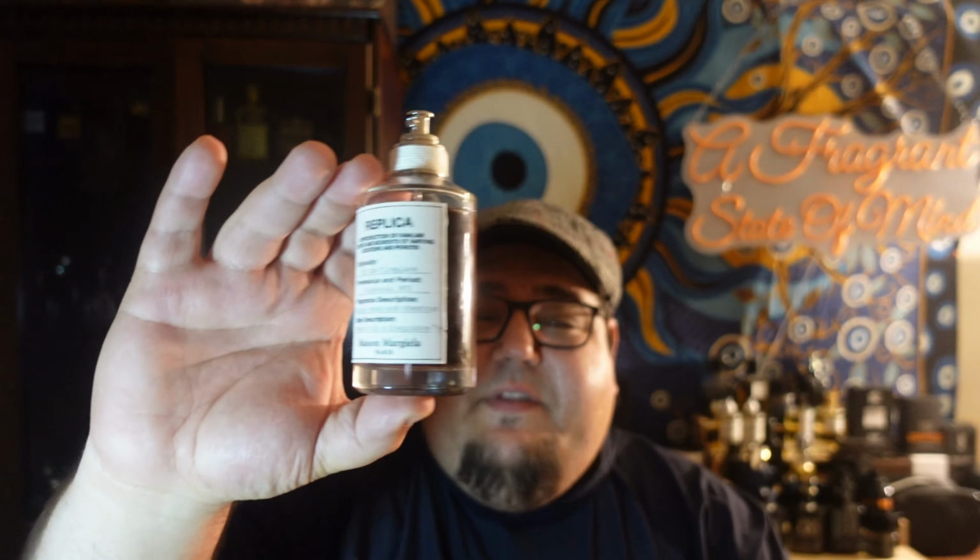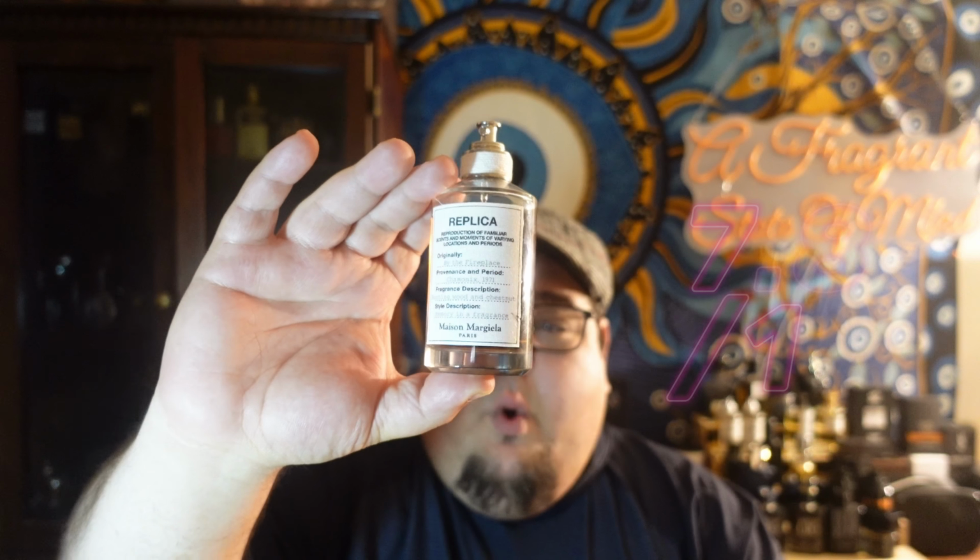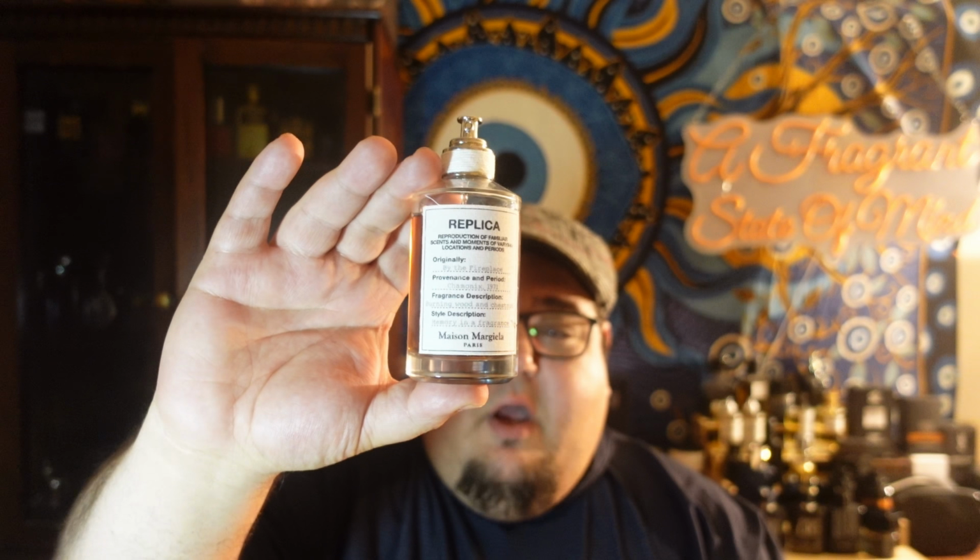I'm gonna go ahead and give this fragrance a 7.8 out of 10. I think it's solid, way above average, but it's not quite in the 8s, definitely not in the 9s. It's a really good one, but if you can pick this up for under $100 somewhere on the gray market.